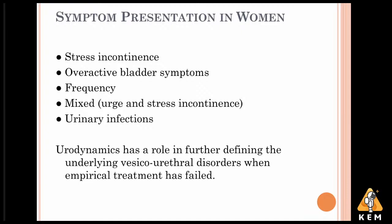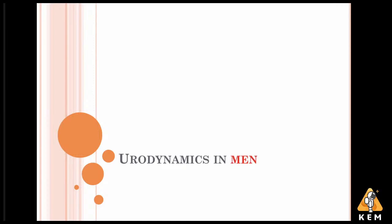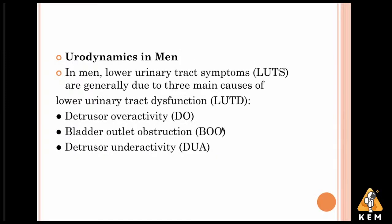Urodynamics has a role in further defining the underlying vesicourethral disorders when the empirical treatment failed and you want to go for more invasive treatment. Again, urodynamics in men was covered yesterday by Dr. May, but here is just a refreshment. We are doing urodynamics in men with urinary tract symptoms due to three main causes: if there is detrusor overactivity, bladder outlet obstruction, where this test will probably change your management or at least give a hint about the prognosis of an invasive procedure, or if there is detrusor underactivity or suspected detrusor underactivity.